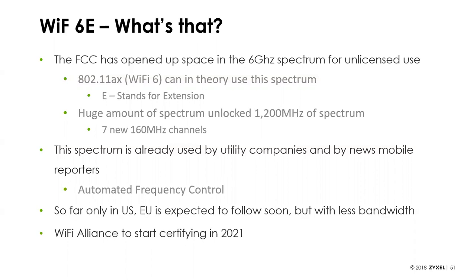So remember, we were talking about with 5 gigahertz, there are only 2 non-overlapping, non-interfering channels that can be used. So now you get an additional 7, so now you've got 9. And suddenly 160 megahertz channels start looking pretty good from a business standpoint, because now you can get 9 access points using 160 megahertz channels before you have any co-channel interference issues. So it's a big boon there for people.